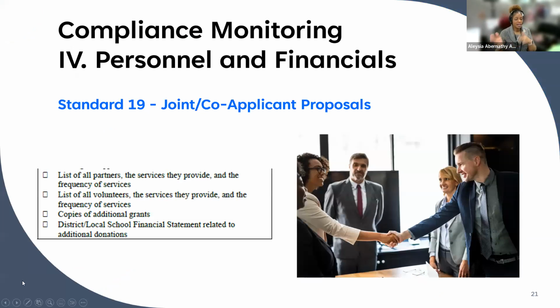Now, how does this align with your compliance monitoring? What parts of the compliance monitoring checklist does this address? Well, standard 19 addresses this. You're going to list all your partners, the services they provide, and the frequency of the services. So guess what? You could just simply upload your Form 4, okay?